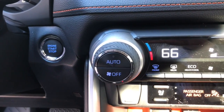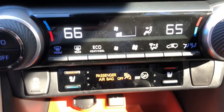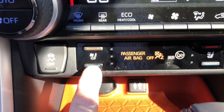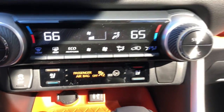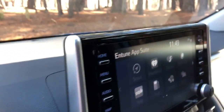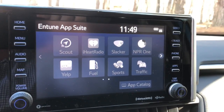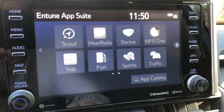Because we have the smart key system, it's the push button start, dual temperature controls, and then what? Look at this. It's heated seats, but also cooled seats for both the driver and the passenger side. Pretty neat. And then we've got here, we've got a raised screen. It's the 8-inch Entune Audio Plus system, so it gives you access to Toyota's Entune app suite.